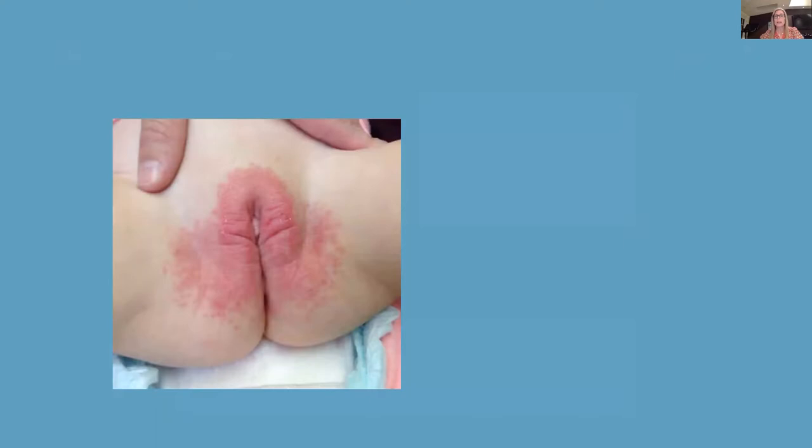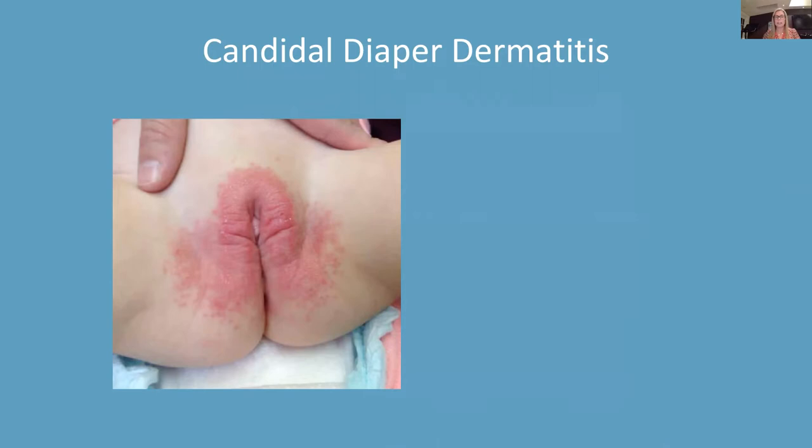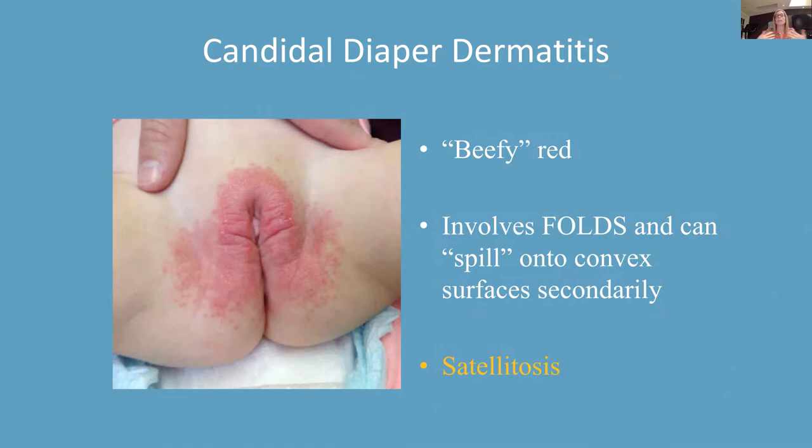This one next is a classic example of a candidal diaper dermatitis. It's beefy red. There are satellite lesions. It's definitely in the concave surfaces, but sometimes it can also be on the convex surfaces if left untreated. Next. It involves the folds, but can spill into the convex surfaces secondarily. And those satellite lesions are the hallmark. Next.